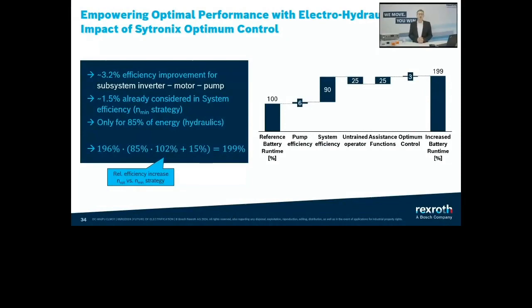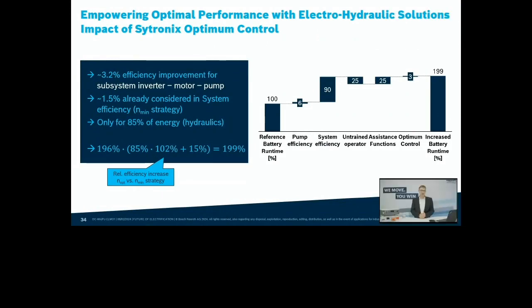If we now take this into consideration again, so what did I do? I have an average value of about 3% efficiency improvement for the subsystem inverter, motor, and pump with the optimum control. But 1.5% of this were already considered in our systems measurement that the colleagues have done. So in the 46% consumption reduction, we were already working with the N-min strategy. That's why here in this calculation, I'm not considering the 3%, I'm only considering about 1.5, 2% that you can see at the bottom. And this takes us overall to an increased battery runtime for the complete machine of nearly twice the time.